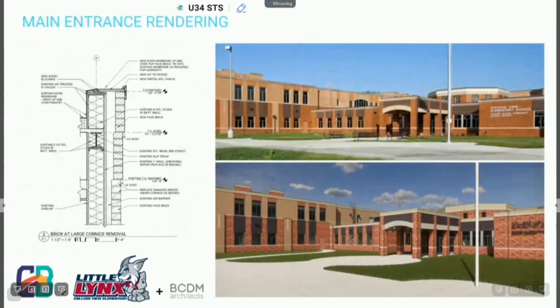We've shown a photo here of the existing school, as well as a rendering of what this potential solution might look like. Again, on the left there, showing that if we put face brick all the way to the top and we step that out just a little bit, you still get the decorative aspect that you had from that previous product. It gives a little bit of a relief, especially at that center cupola area.